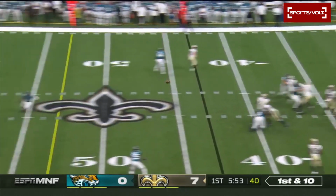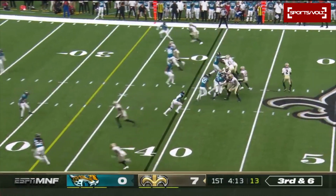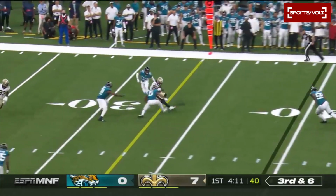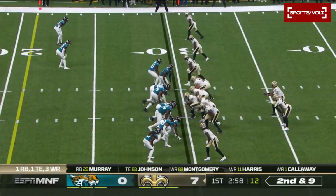Winston comes out firing. Right down the middle of the field. 3rd and 6. Pressure coming from the backside. Callaway on the receiving end. It's not like he's a proven commodity.